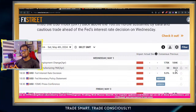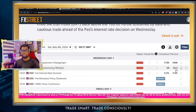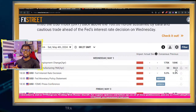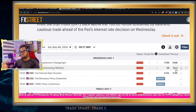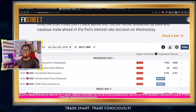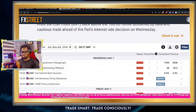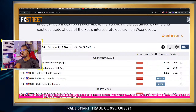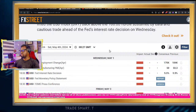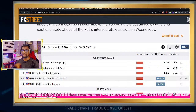So we look forward to see what the data will be like. Are we going to be having a surprise, maybe in the form of beyond expectations or below expectations? Let's see what will happen today on the ISM manufacturing PMI. This data here is coming in 5 hours from now, so you do want to be marking that out on your calendar. Now, the other event we are looking forward to is coming up much more later in the day.